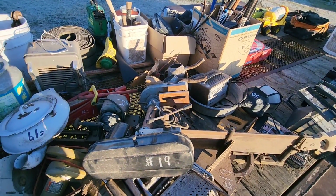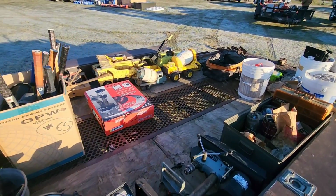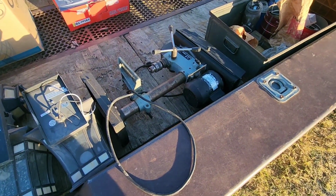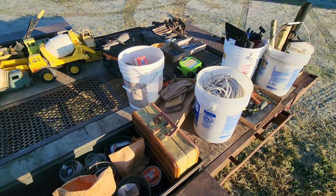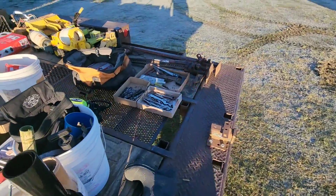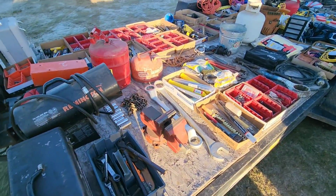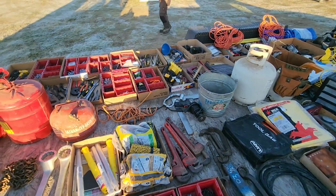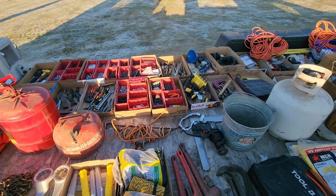There's a tabletop drill press, a little lathe down there, floor jacks, a whole bunch of old Tonka toys. There's people that restore those. Here's another tabletop drill press. I had one just like that. Some handyman jacks over there. There's a lot more tools on this trailer. Got a nice vise here. Some fuel cans, shop heater, pipe wrenches, all kinds of miscellaneous little doodads over there in all those little boxes.